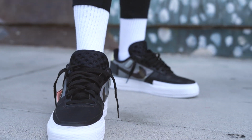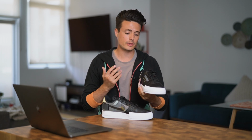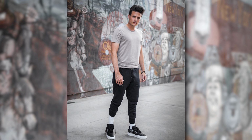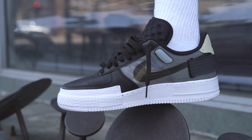Now, once you get into a price point of $140, I can tell that the quality of leather is not really up to par with a lot of the other shoes I've shown you previously. But what I really like about Nike, at least what they're doing right now, are the little details that you're just not seeing on a lot of other silhouettes. So for that reason, even though maybe it's not the highest quality leather, I think it's a fantastic shoe.